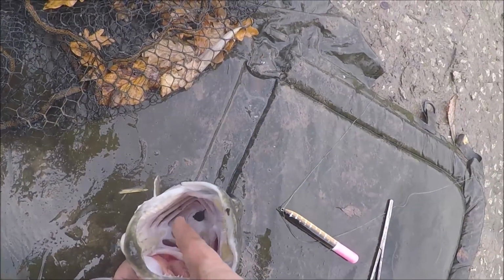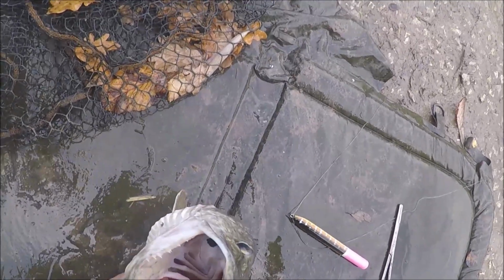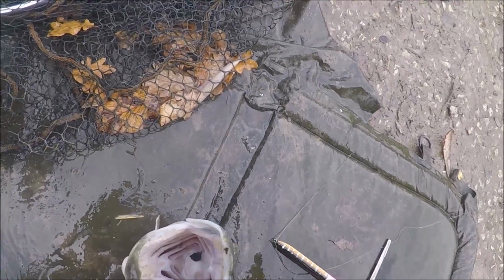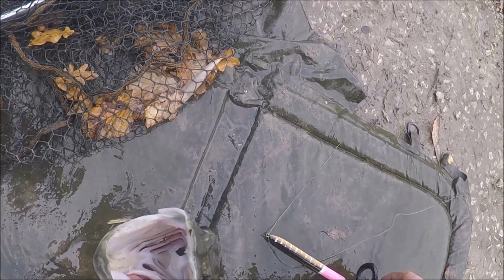You've got the gills either side, which you've got to be careful of. You can see where my fingers are there, miles away from the teeth, and if you just pull them out towards you, you've got all that room there to work with. So let's get it in the edge to rest, and then we might weigh this one and have a look at it.